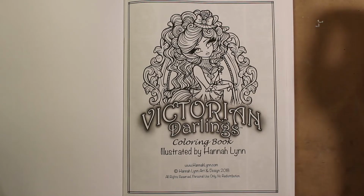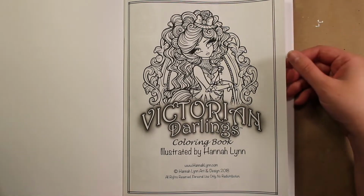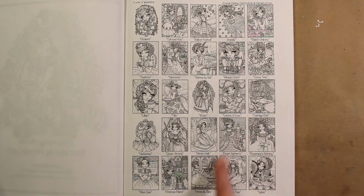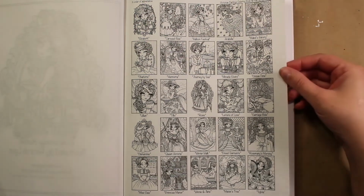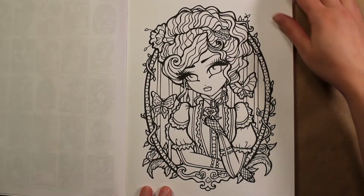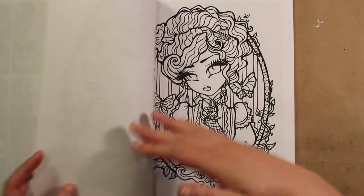Alright, here's the title page, Victorian Darlings coloring book by Hannah Lynn. She has her website there. You can order books or pages from there or Amazon. I'll have the link for that down below. The first thing she has, in order of appearance, is thumbnails of each picture, so you kind of know where in the book each picture is, and each picture's in here twice. I've always liked the Victorian era, and so I was pretty excited about this book.